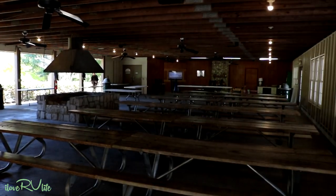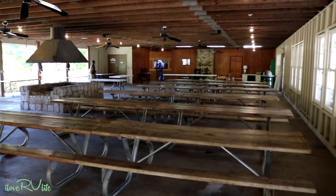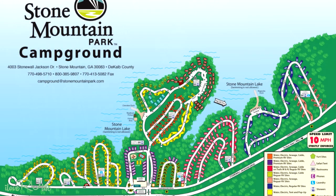But isn't this nice? Let the camera settle where you can see. Super nice. This is quite a campground, isn't it? It just goes here. I'll put the PDF of this thing. You can see, you know, left to right. This thing is massive. It is a huge, huge campground.